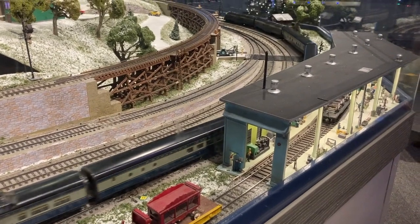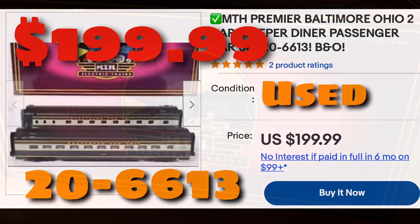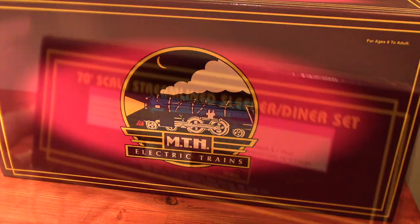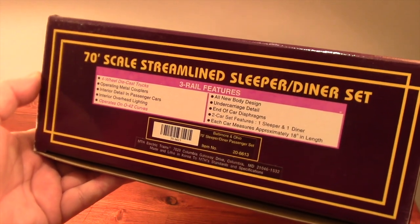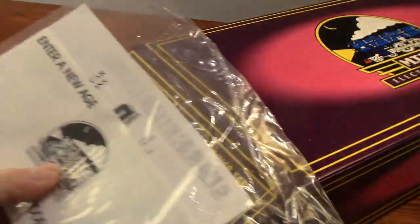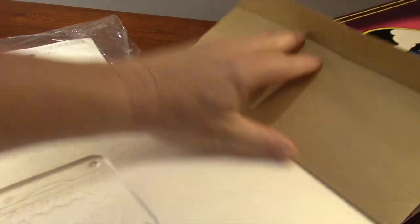Here's another auction from eBay in January. It's for a pair of passenger cars, a sleeper and a diner car. They're used for $200. Luckily, I bought mine brand new 15 years ago, and I paid nowhere near that price. But I never take these out of the box. I think they've only been out one other time, and they for sure have never been on the tracks.